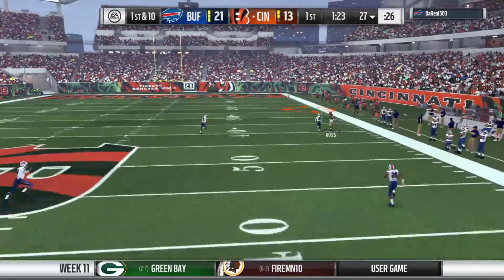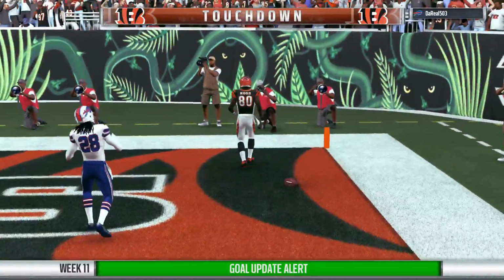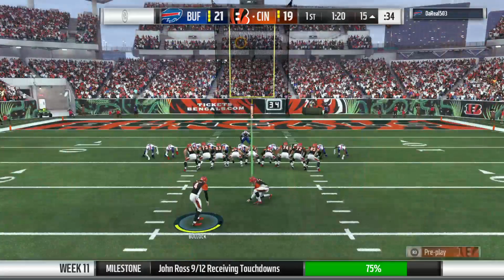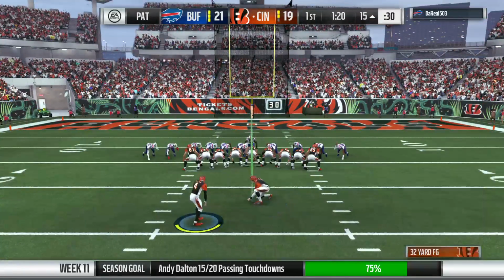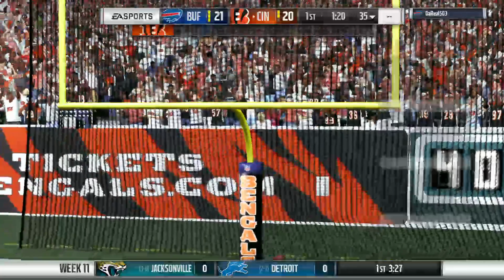He sets to fire deep. It's caught inside the 25. And he'll take this into the end zone for a Bengal TD. Their dangerous wide receiver. His 9th touchdown of the season. And the Bengals are a 2-point conversion away from tying this football game. And this is now a 1-point game.